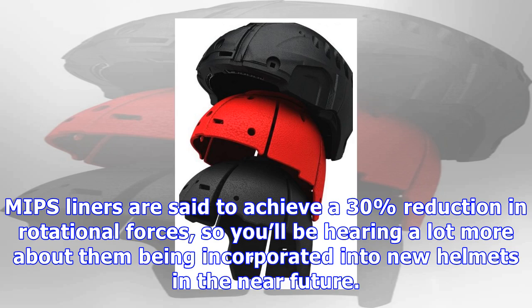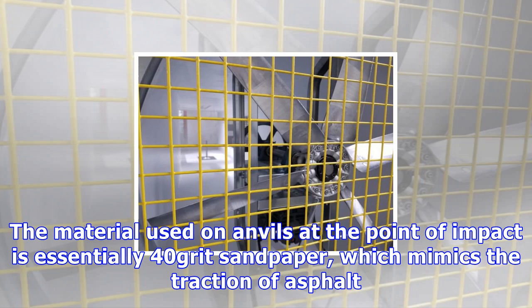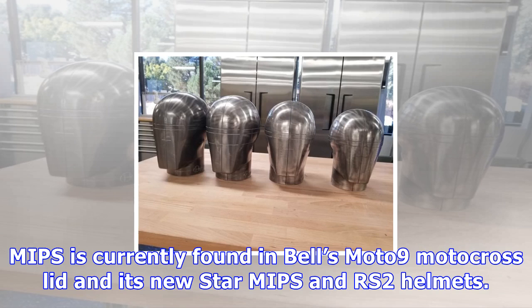Dubbed as Dome, for Design, Observation, Materials and Engineering, the lab includes drop testing and angled impact testing that proves the worth of reducing rotational impacts via Bell's MIPS multi-directional impact protection system and flex movable helmet liners. MIPS is one of the latest advances in head protection, as the shock-absorbing inner structure is designed to slightly rotate on impact, using a slip layer, to reduce rotational forces caused by angled impacts that can damage a brain. MIPS liners are said to achieve a 30% reduction in rotational forces, so yeah, we'll be hearing a lot more about them being incorporated into new helmets in the near future.